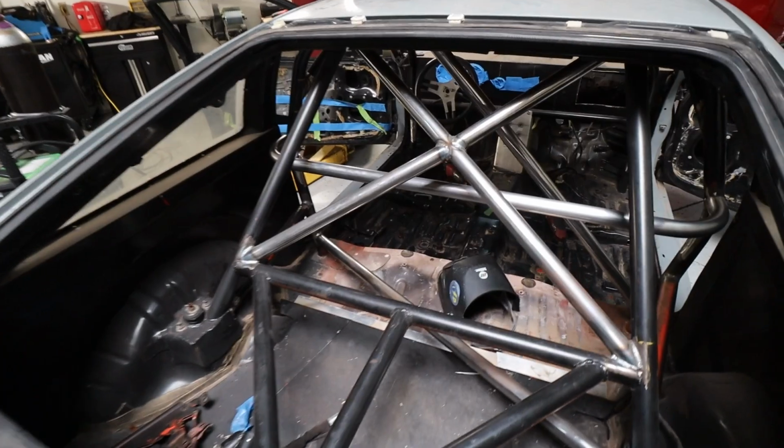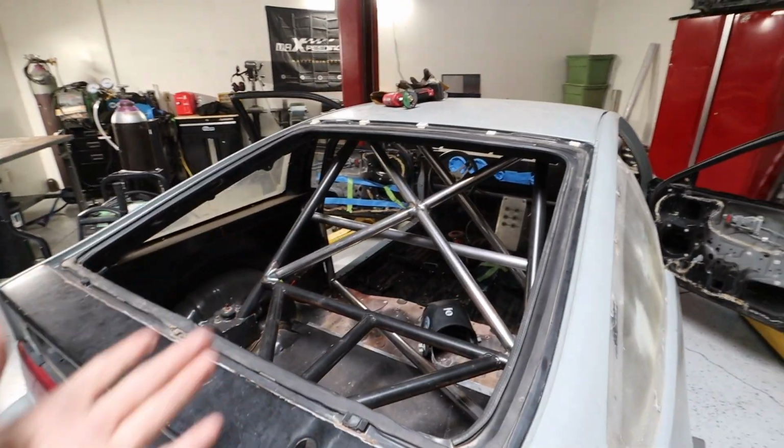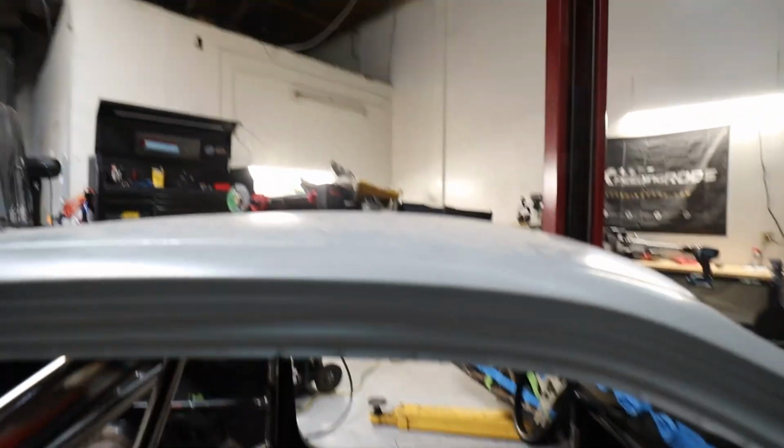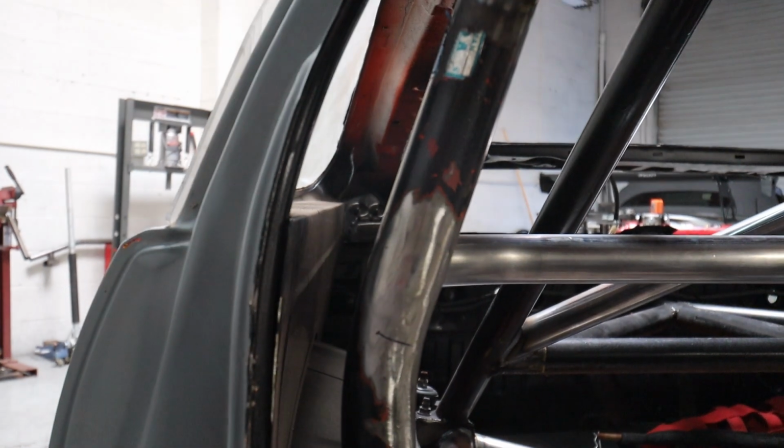So the harness bar is looking pretty darn solid in there. I got it all tacked into place now. I'm just going to leave it tacked in because I'm going to wait for the guy to read my texts, just to verify everything's looking good. So yeah, that's pretty much where we're getting it. Basically dead nuts level right there.